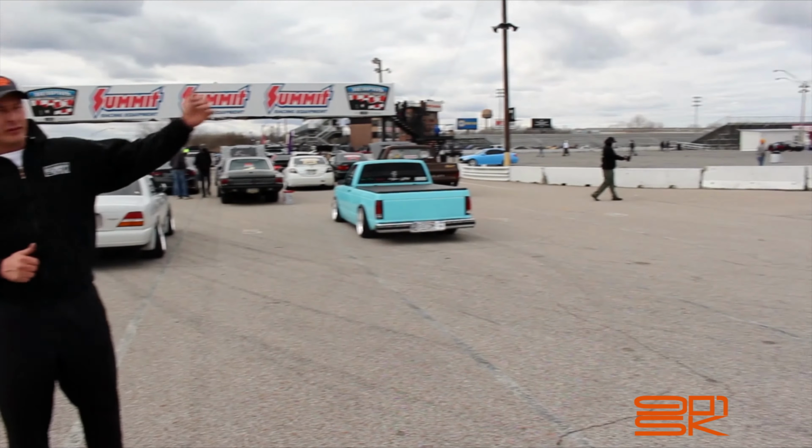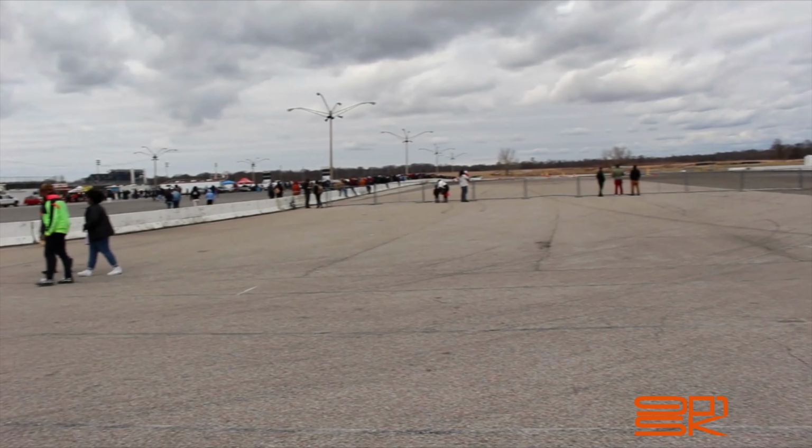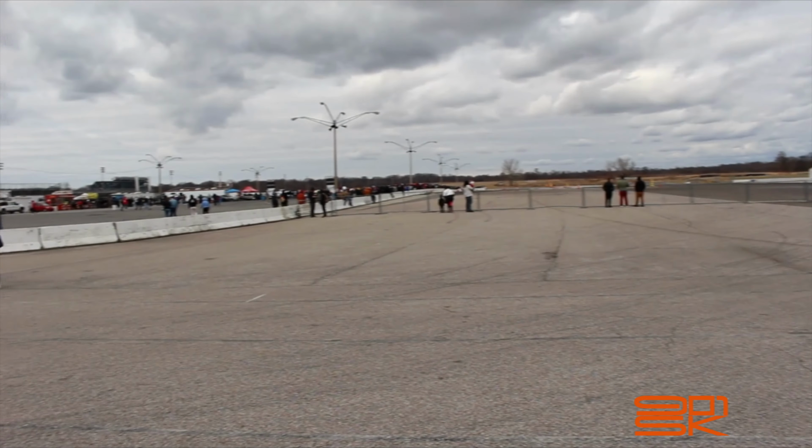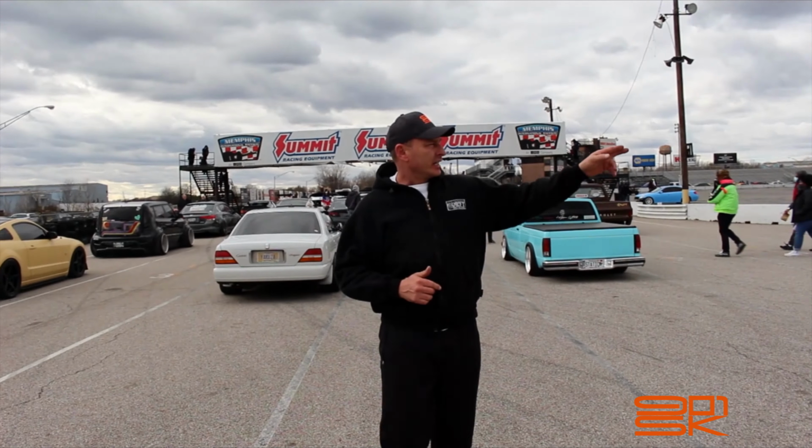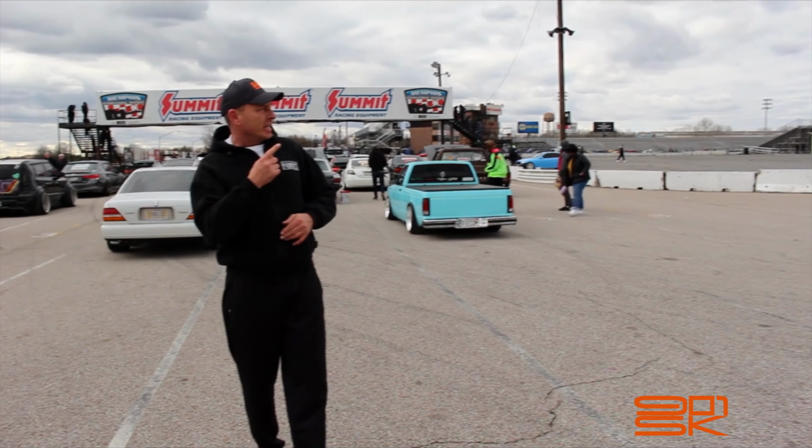We got the drift scene over here to my left. Lots of cool cars over there, some real action. So we're gonna move on over here from the static displays and get into the drift and see what we got going on over there.